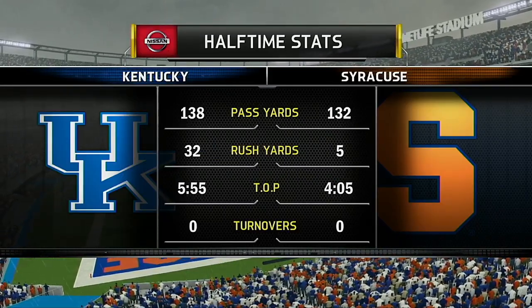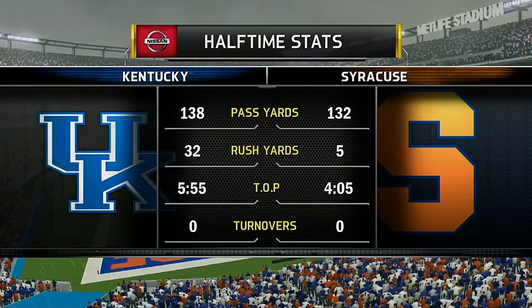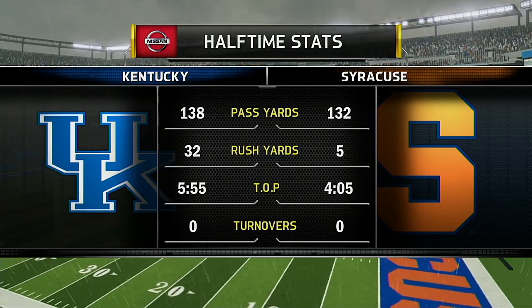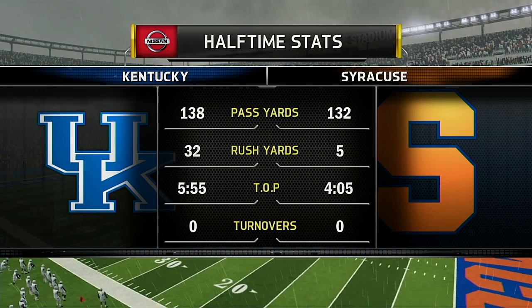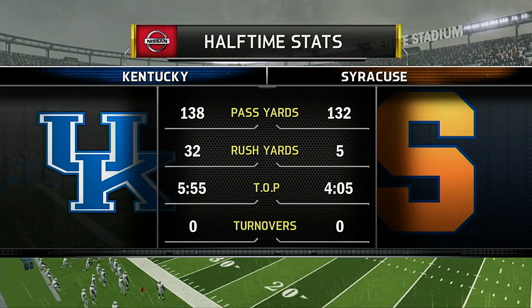So defenses, they have to be a little bit upset right now, and they've got to try to find ways to hit harder. How about when you're tackling? Use the strip stick. You know, be able to strip the ball out. Get the ball out, try to get some interceptions, try to make some user picks, do whatever you can to try to get the football back from that offense and set your offense up in good field position.